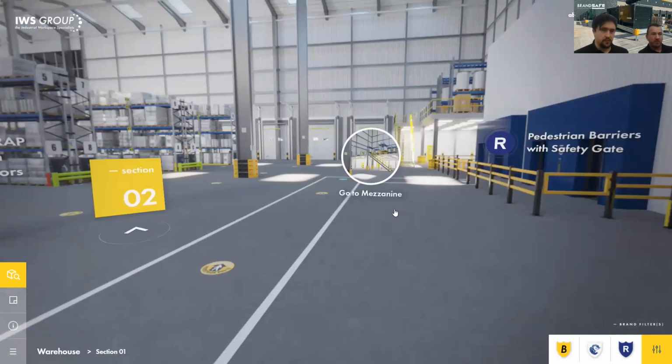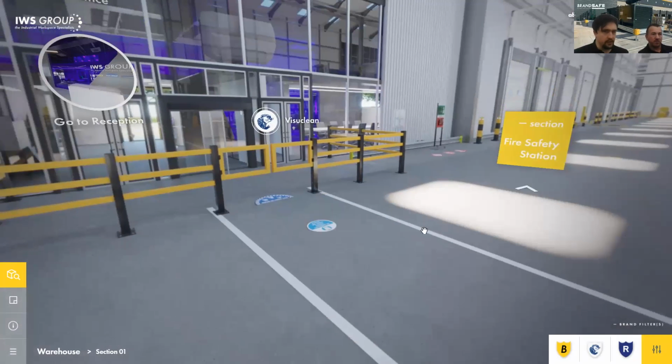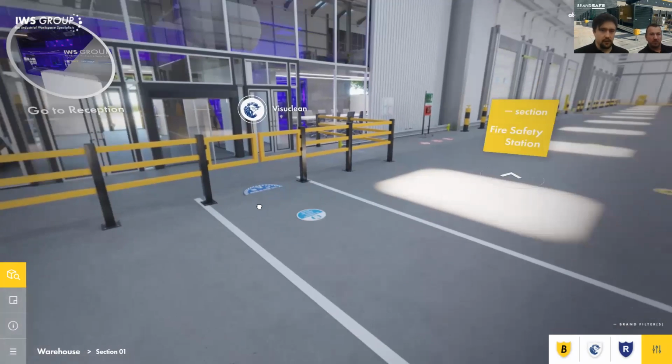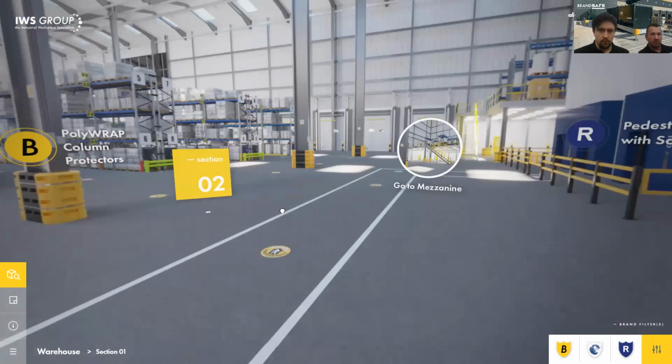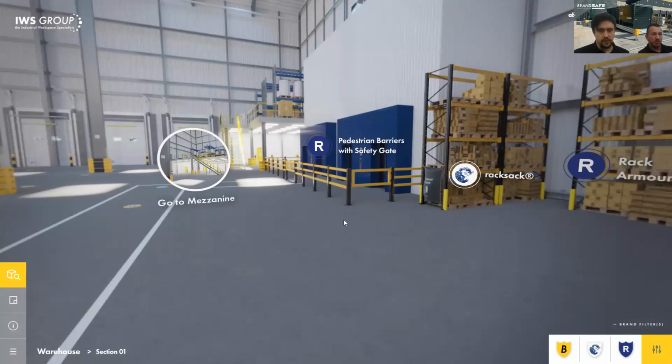What we do is design solutions to protect people, buildings and assets from impact damage. And probably one of the most important things is, where there are people moving around the area, you have clear, safe, designated pedestrian routes marked out. So you can see here, if I move the camera around, you'd come in through the reception area of this virtual building. You can see the pedestrian route here with floor markings and signage, moving right to the other side of the building, with pedestrian barriers and a safety gate again.